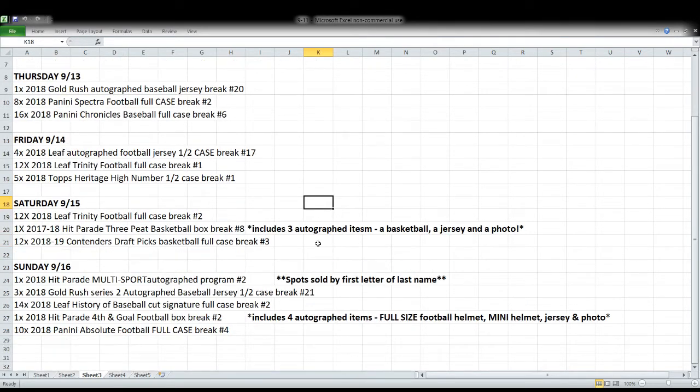Friday night, we're going to open another half case of Leaf jerseys, and that'll be the start of a new case on Friday night. We'll open a case of Leaf Trinity football. That comes out on Friday, and it usually has really nice patches and relics. And of course, it's all hits. Most of you familiar with Leaf will have 60, I think, hits in that break. And Heritage High Number comes out as well.